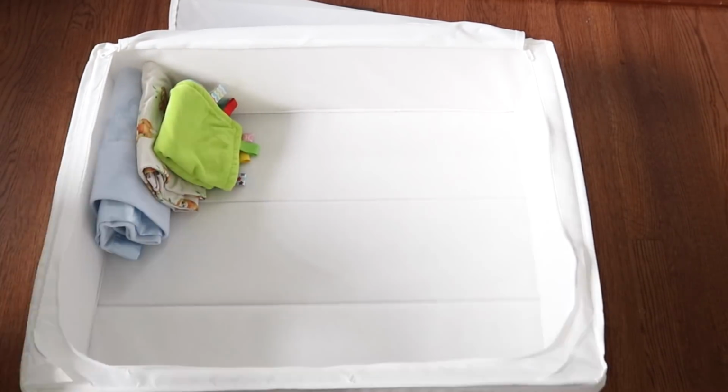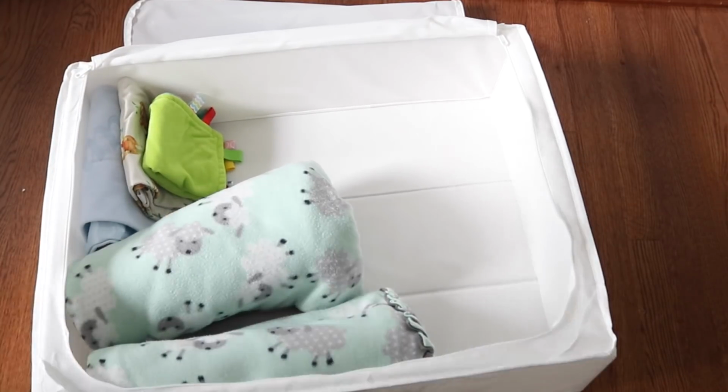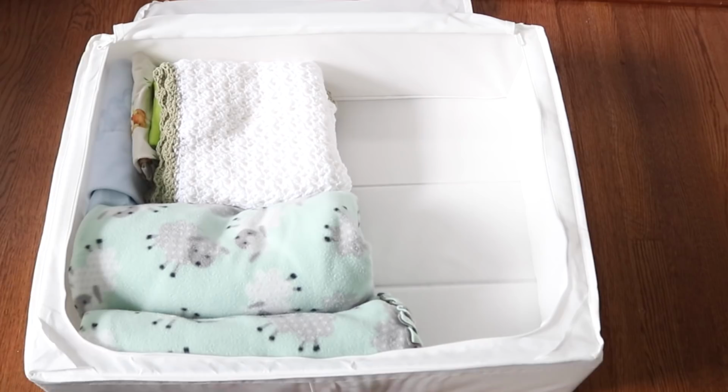I'm just using this actually in my son's room, and I'm gonna place this under his crib. He has so many blankets, I don't know why. He's never even used a blanket, but I don't want to get rid of them because some of them are sentimental. So this does a really nice job of keeping everything nice and tidy and clean.